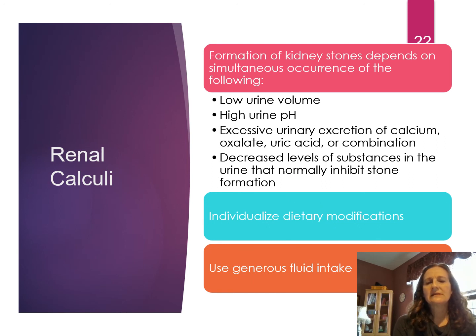So in the typical symptoms that we see with kidney stones, we'll usually see a low urine output. The pH level of the urine is typically elevated. We see excretion of urinary calcium, oxalate, uric acid, or a combination of these three. And when we look at dietary modifications, the first thing is you're going to push fluids. Okay, so the recommendation is increase fluids.